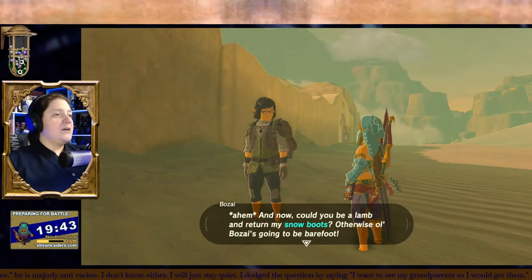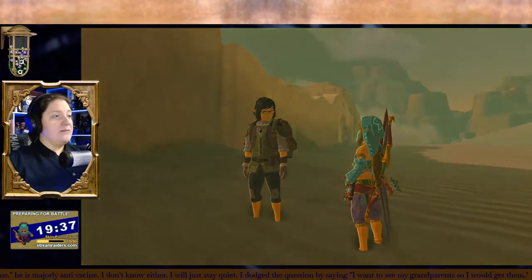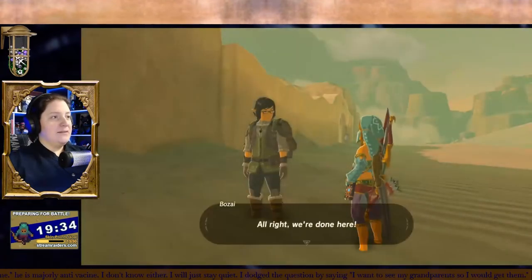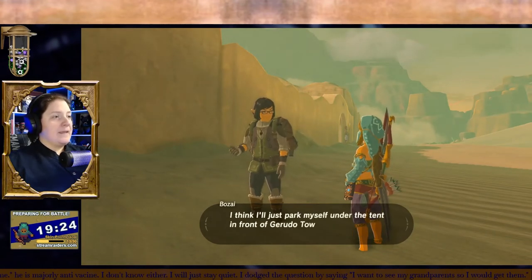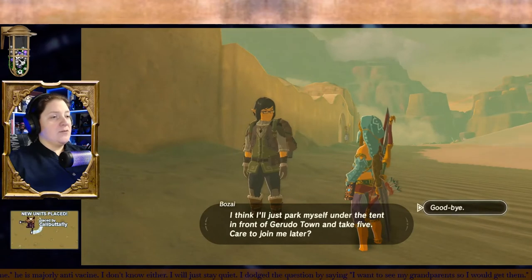Ahem. Now, could you be a lamb and return my snow boots? Otherwise, old Bonsai is going to be barefoot. Buddy. All right, we're done here. Boy, but these will make running in the sand pretty difficult. And I'm pretty tired anyway from my jogging regimen. I think I'll just park myself under the tent in front of Gerudo Town and take five. Care to join me later?